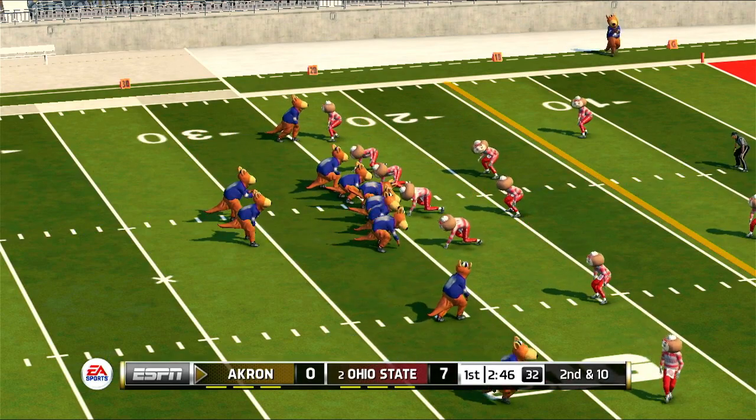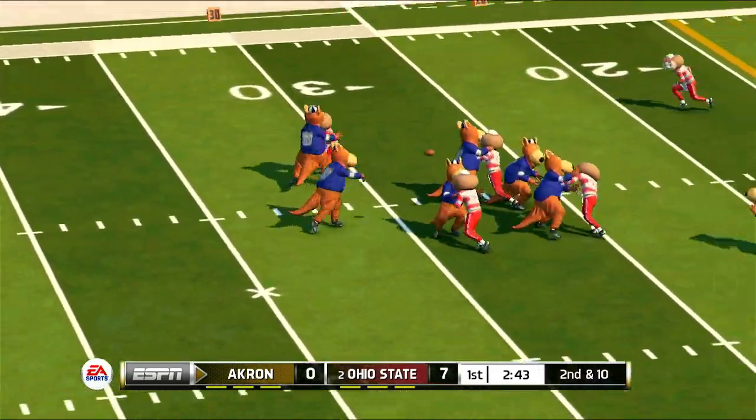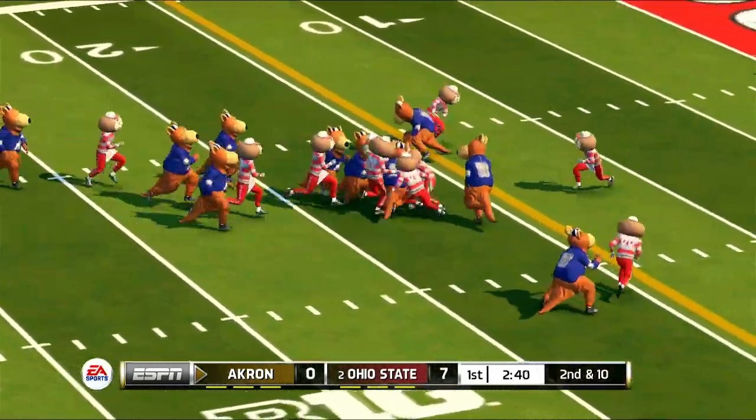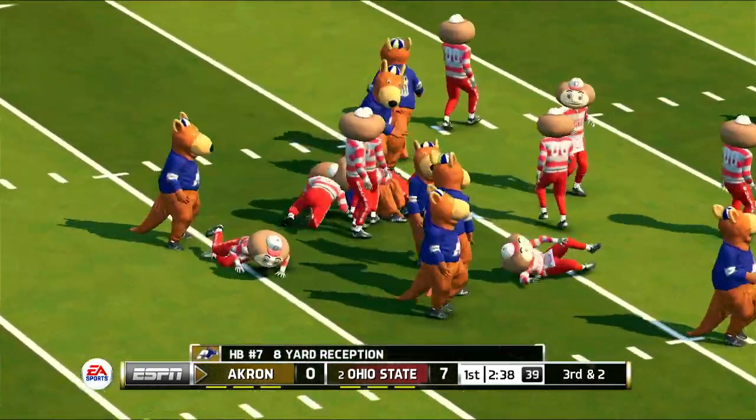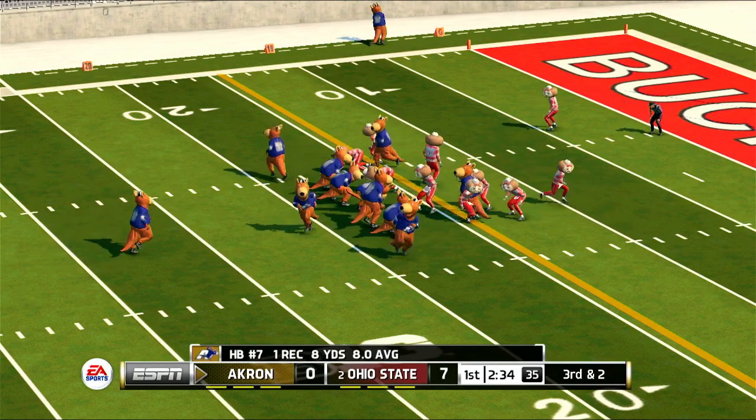From the 25-yard line, it's second down. Over the middle to his tailback. And they make the stop at the 17. That's a gain of eight on the play. That'll bring up third and two.